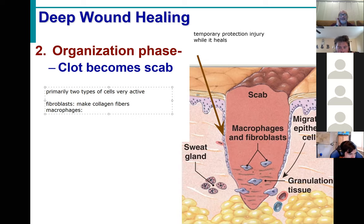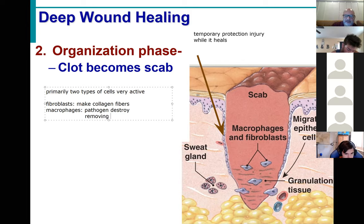Macrophages, remember, are our big eater cells. Yes, any harmful pathogen, any bacteria or viruses that are there, it can destroy. But in this case, what it's primarily doing is breaking down and removing the dead and damaged cells. So our macrophages are removing these dead and damaged cells, and the fibroblasts are replacing those dead and damaged cells with collagen fibers.